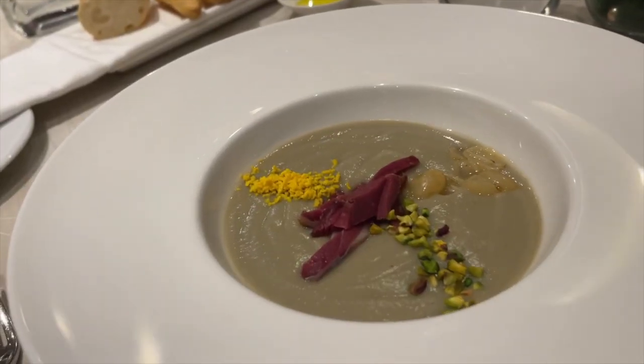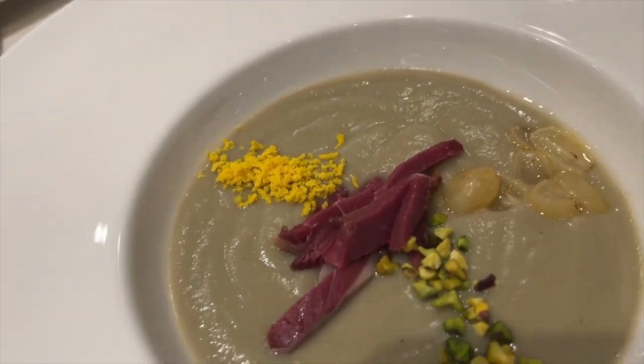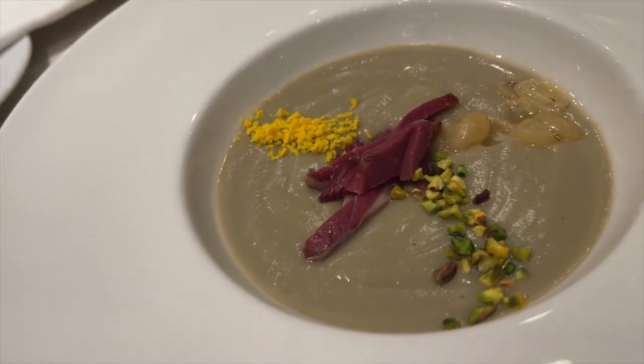My first course, I got an artichoke bottom soup. I had the choice of ravioli d'herbes or the artichoke bottom soup. Artichoke bottoms, goat cheese, smoked thin duck strips with white grape and pistachios.